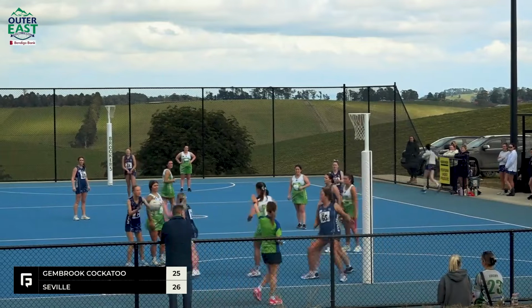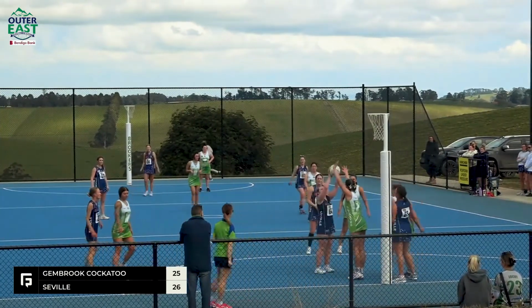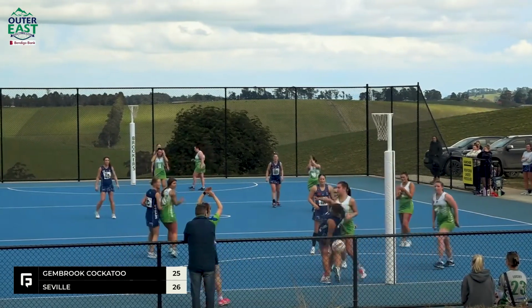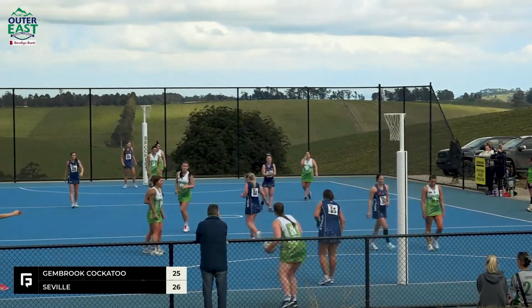Munnelly tries to hold her off. But now the ball in the hands of Morse. 1-2's it with Bayliss. So Morse, this to put Seville out by 2 goals, after they trailed by 5 goals earlier this quarter. But Bowden steadfast in defence, and they hold off here for the time being. Gembrook Cockatoo.